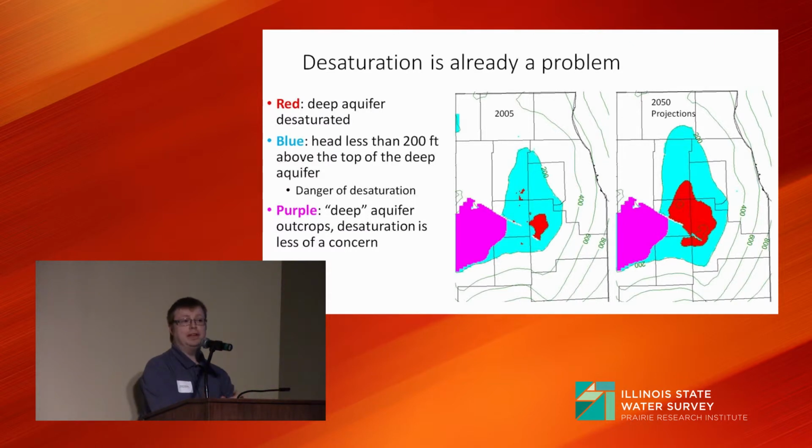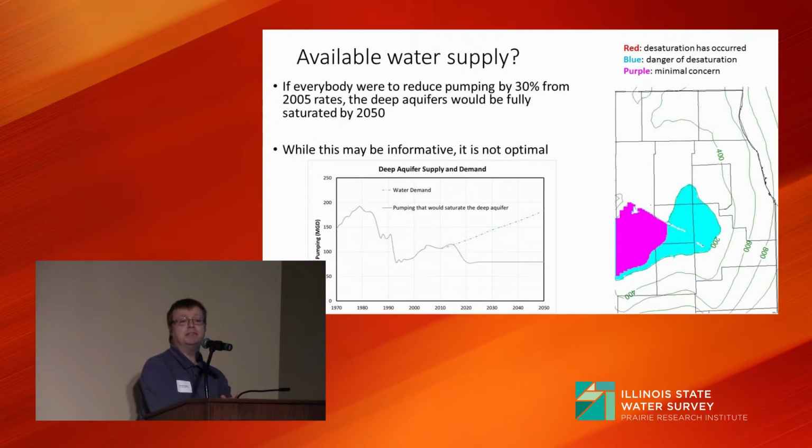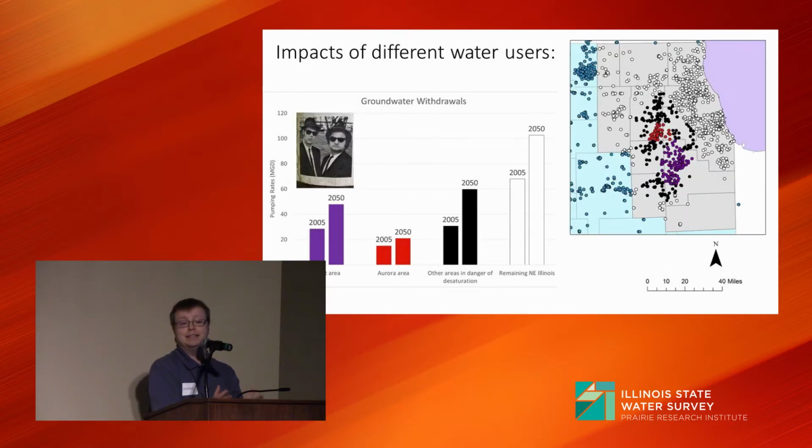Now, water planners want to know how much water is available in this region, and we can give them some estimates by reducing pumping. Here's one method, one of many, where we reduce pumping by 30% from 2005 rates. That's what, for everybody across the board, that's what it would take to eliminate the red area, to avoid desaturation. Now, the truth is, that's not going to happen. Across the board cuts are unreasonable. What we need to consider are the impacts of different water users.